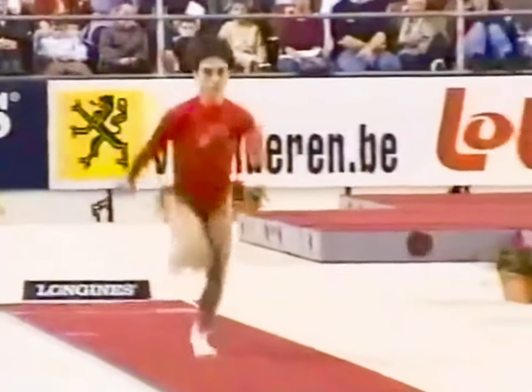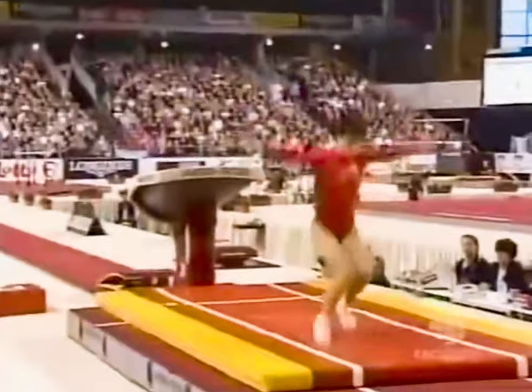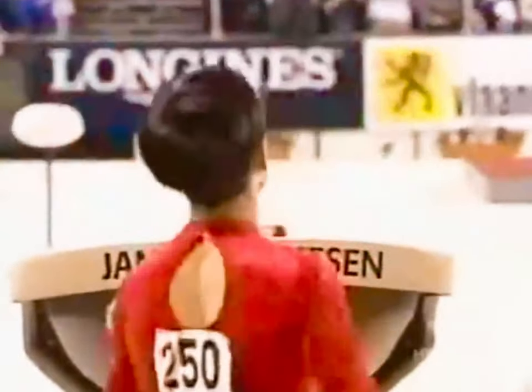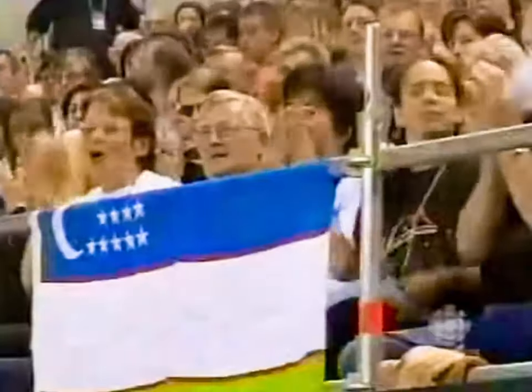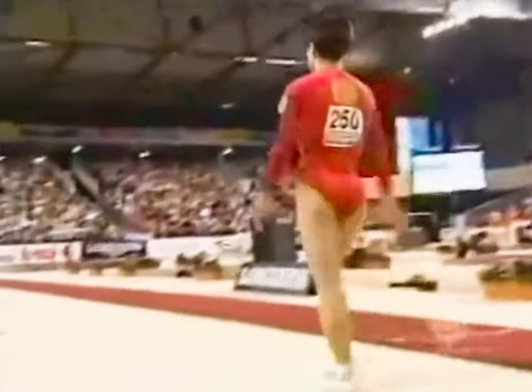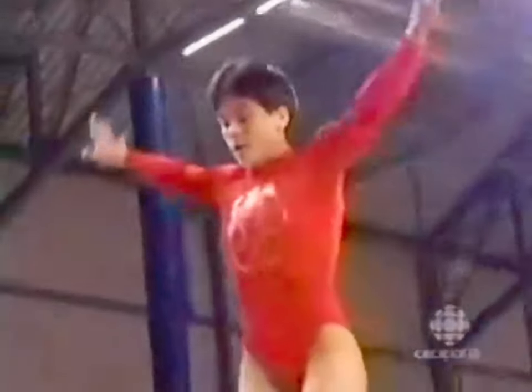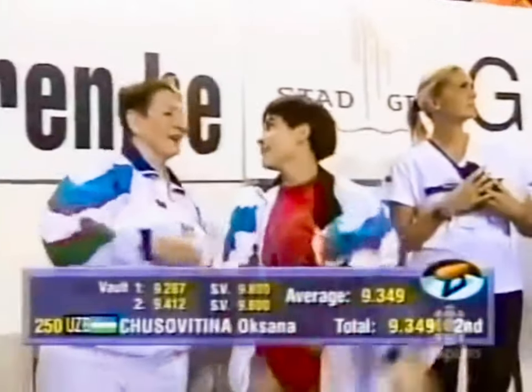She has to get a better landing here if she hopes to win a medal. The Sukahara with a 1.5 twist and a much better landing. She'll be happy with that one. Tiny country of Uzbekistan. Oksana Chusovitina. See why it's a different style of vault. She does a half on onto the horse, a 1.5 twist, keeps this one nice and square down the center of the mat. Very few landing deductions.